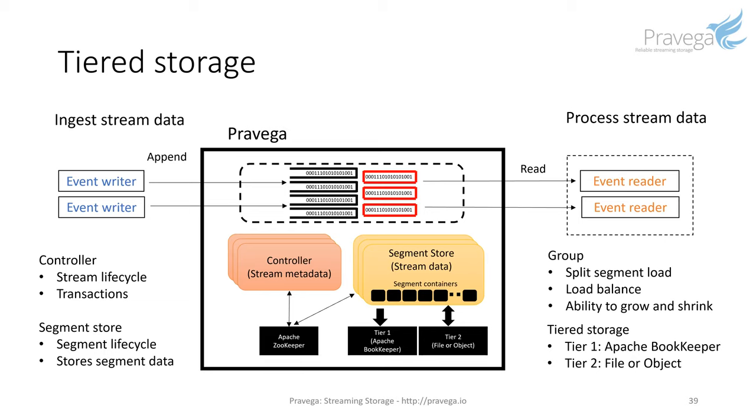We also use Apache Bookkeeper for coordinating the assignment of what we call segment containers. So that's not to be confused with Linux containers. That's the abstraction we use to represent groups of segments. And that's the unit we use to assign work to the different segment store instances.